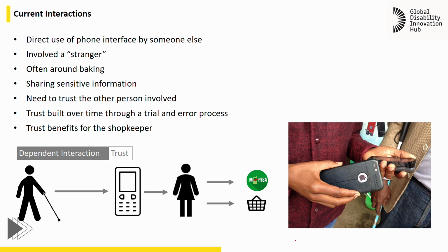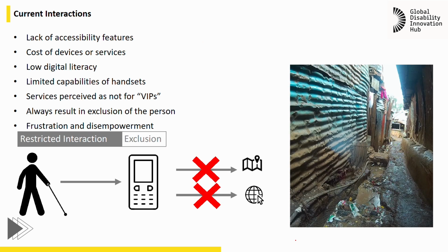And if at any point somebody took money from them, they would not use that shop and they would move on to the next shop, right? So that was a sort of dependent interaction. It wasn't something anybody ever wanted, whereas the community interactions were ones everyone was very happy with. They didn't want them taken away. And then finally, there was restricted interactions.